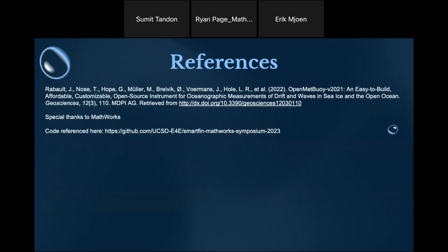Lastly, these are the references to the OpenMetBuoy GUI. We'd also like to thank MATLAB, or MathWorks, for their collaboration and assistance on this project.